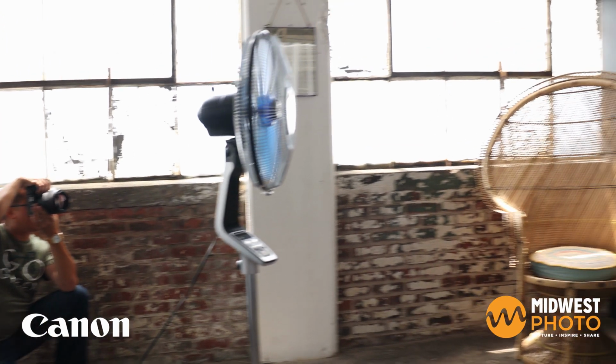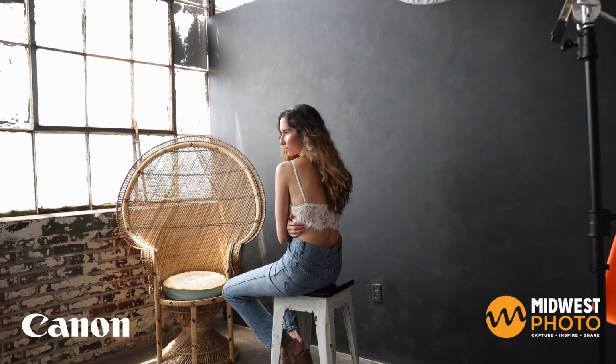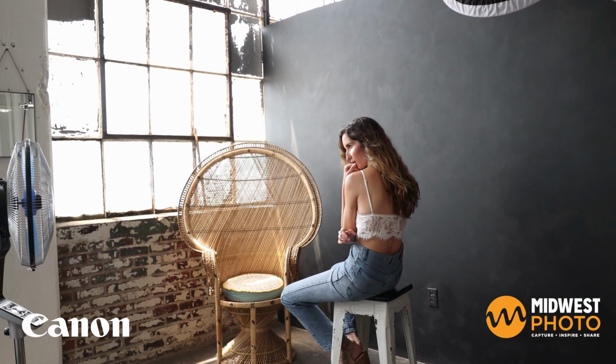For me, I don't care so much about the specs. I really care about how the camera makes me feel and how connected I am with the equipment, because that's what's going to draw more out of me as a creator. But it's a big leap forward.